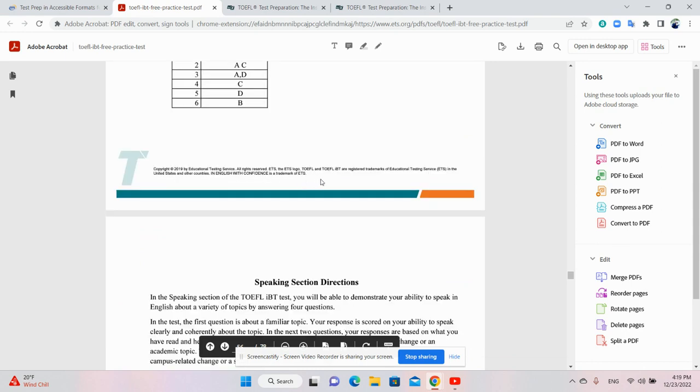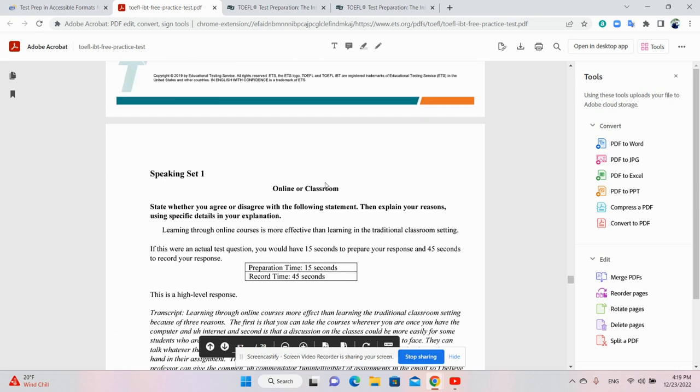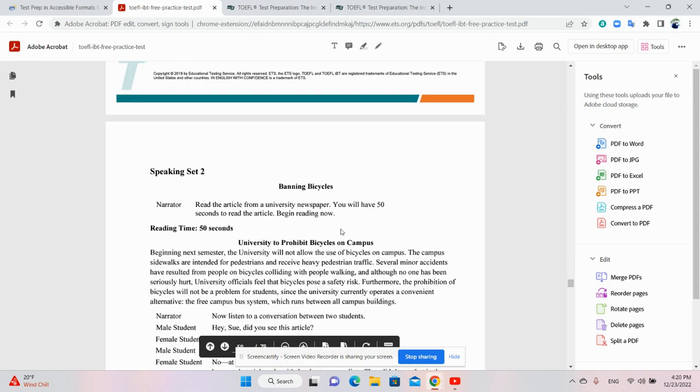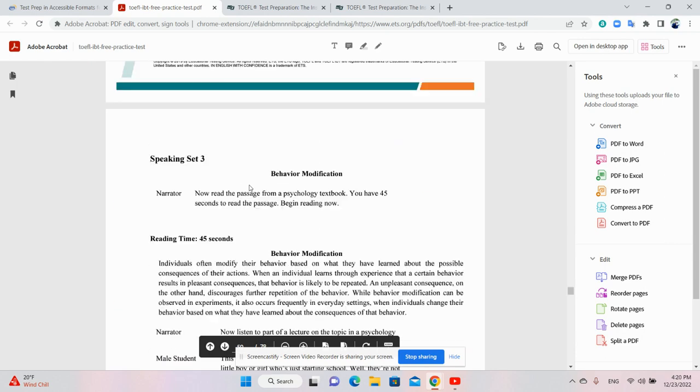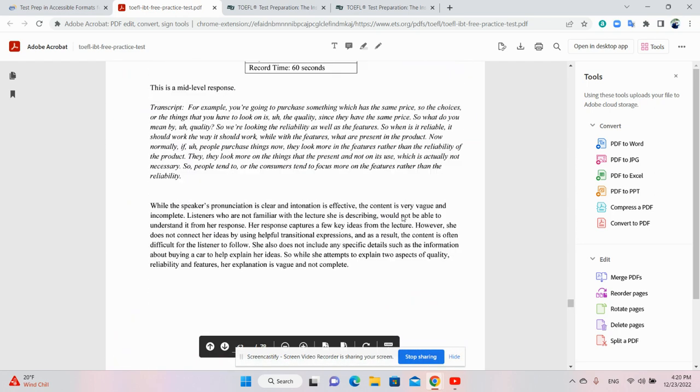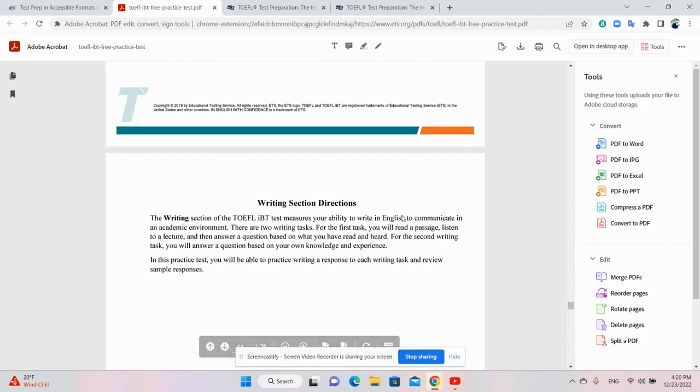This is the answer key for the listening. And then you get to the speaking section. Here are some of the questions that you might find in the speaking section. State whether you agree or disagree with the following statement, then explain your reasons using specific details in your explanation. You have 15 minutes to prepare and 45 minutes to record your answer. Here's speaking set two, speaking set three, speaking set four. In that one you listen and I think read a passage and then you have to comment on them.